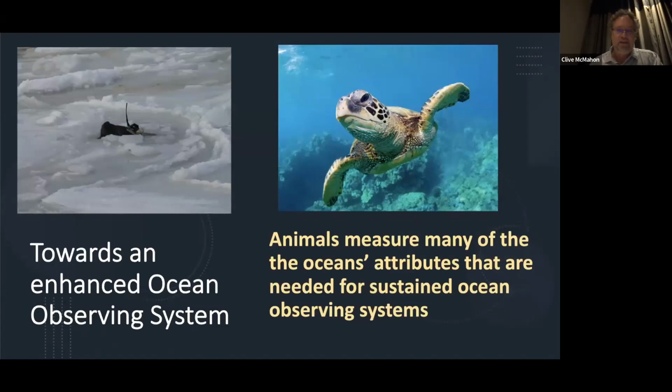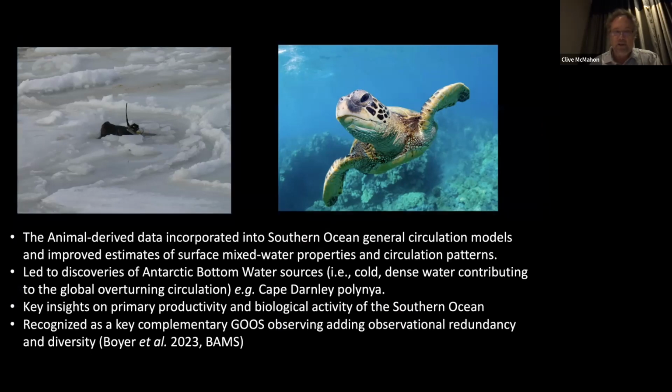So I guess this is really the nub of where we're going to go. We want to have an integrated system that serves all of our purposes and provides information across a broad spatial and temporal scale. Animals can do this with our miniaturized instrumentation, and they can help us sustain observing systems.